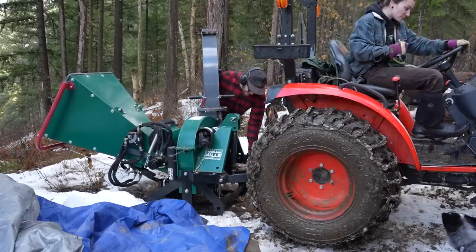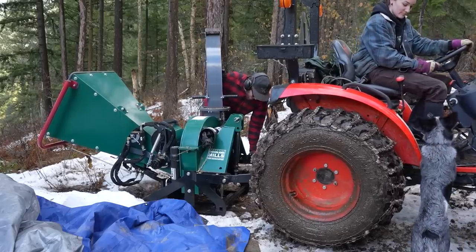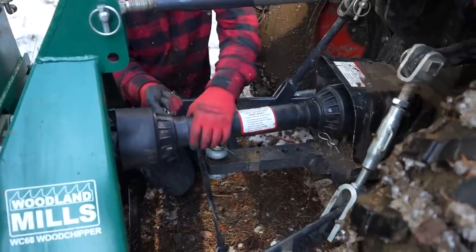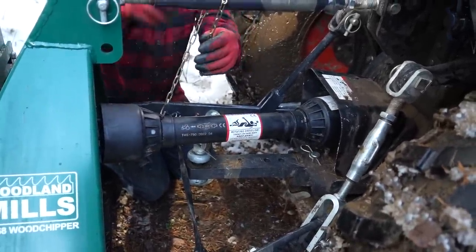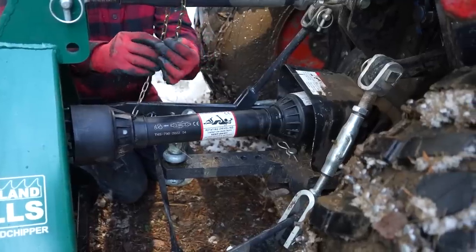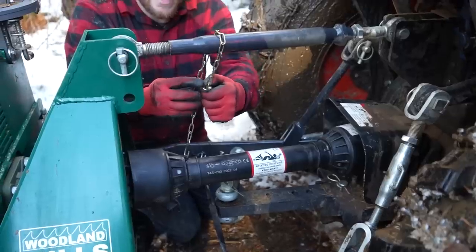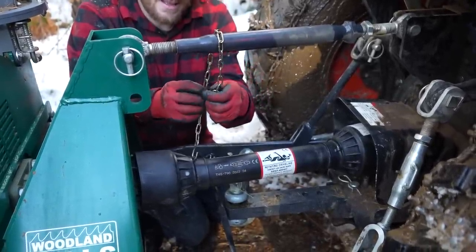Start this chipper. Okay. Out. This thing fell off. Is that where it goes? Yep. Jeez, that is a tough clip. Strong chain.